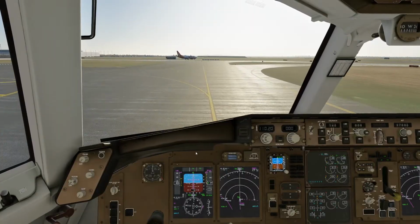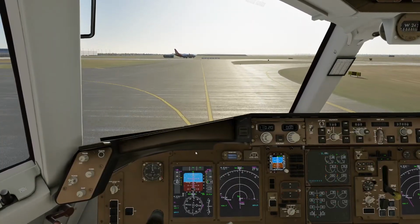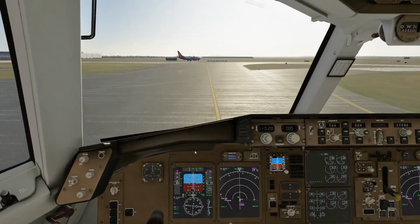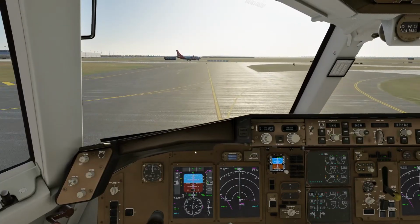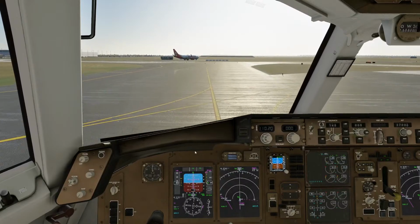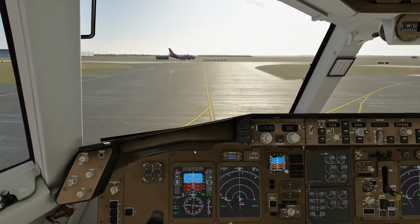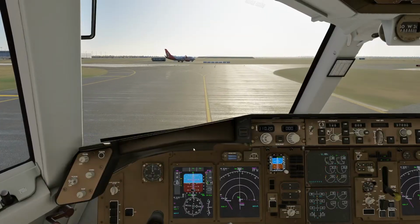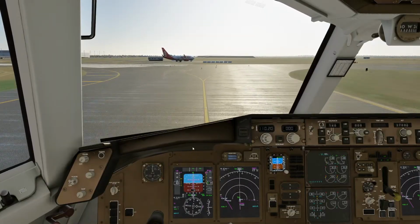So under an hour. Does the FF757 also come with the RR engines? Yes, you can select whichever engine you want. It's got both the Pratt & Whitney and Rolls-Royce, so you've got both of those at your disposal.